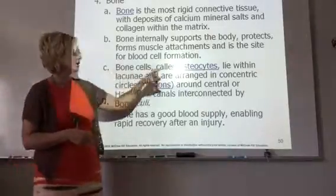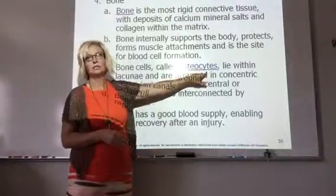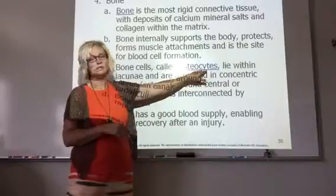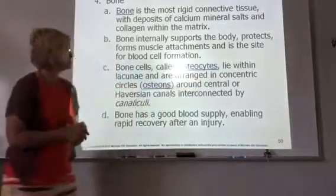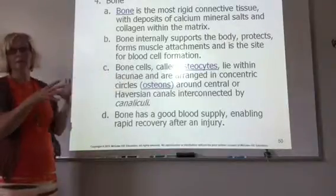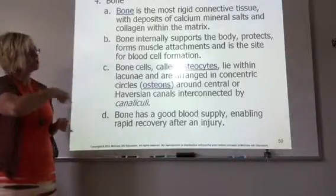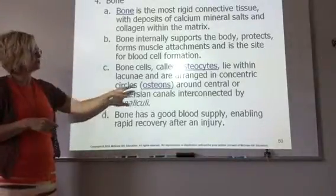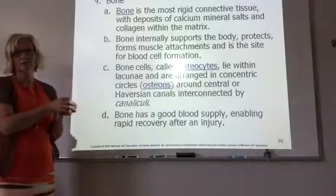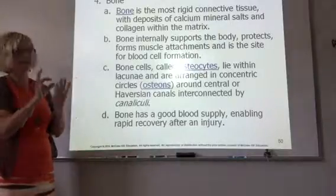Bone cells are called osteo. So osteo means bones. Cyte means cell. Osteoporosis deals with bone deterioration. Osteo means bone. So your bone cells also lie in these lacunae, which are just little, basically capsules that hold them. And then they're arranged in circles, and those circles are called osteons. And then they're going to have a central canal that they go around, and then little canaliculi that spread out from that canal.